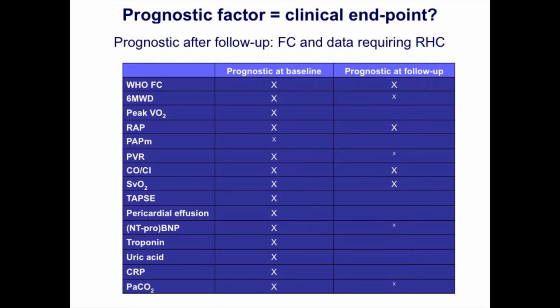So a parameter that predicts survival when you see the patient for the first time, like 6-minute walk distance or pulmonary vascular resistance, is quite predictive if you see the patient for the first time. But it doesn't mean that these parameters are still predictive of subsequent survival if you do a follow-up measurement. And actually very little is known about really good, reliable parameters for follow-up. So that is definitely a problem.